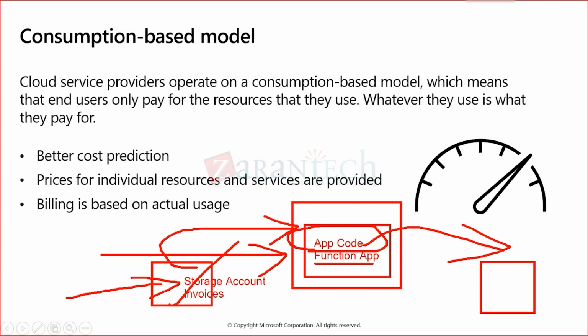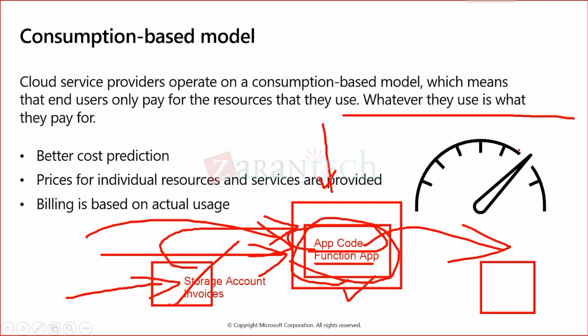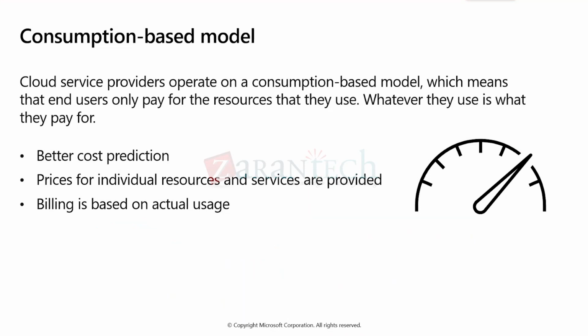in a structured manner. Make sense? So here, all the time you are not going to pay. When something triggers it, this code gets executed for 1 second, 2 seconds, 5 seconds, 10 seconds, 30 seconds. Whatever amount of compute resources it consumed, you are only going to pay for that. Make sense, everybody? Yes or no?